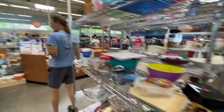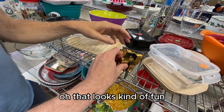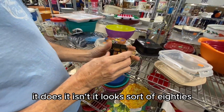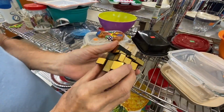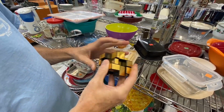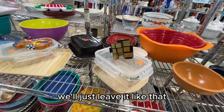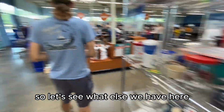And, oh, that looks kind of fun. It does. It looks sort of 80s. And it looks very confusing. It's Rubik's Cube-ish. You're supposed to make it into a cube, I guess. Oh, I like it better like this. It's modern sculpture. Yeah. We'll just leave it like that. So let's see what else we have here.